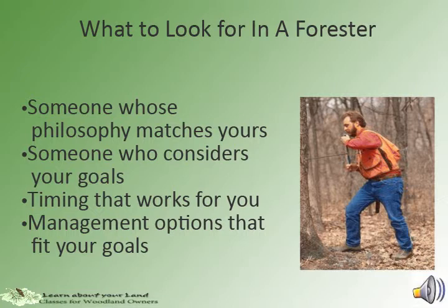Finally, do they have all the experience you are looking for? Do they understand the wildlife habitat needs you are interested in? Or do they work with someone who does? And are they available when you need them?